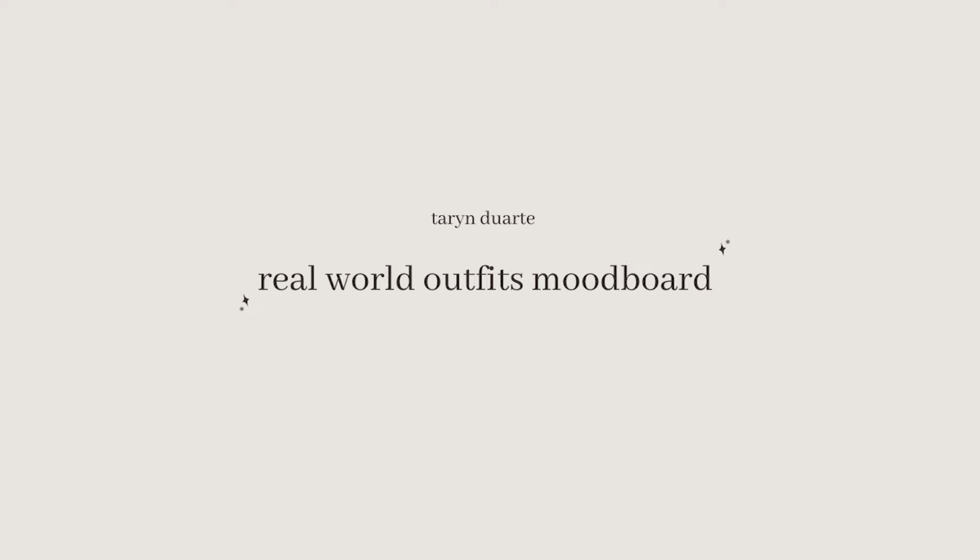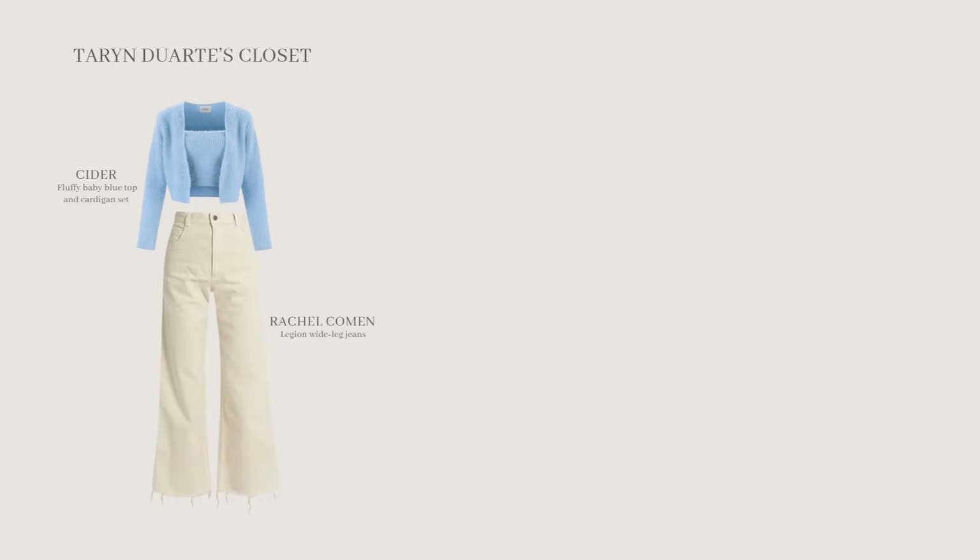Now, for her regular outfit, I wanted to keep the pastel colors because she definitely has more of a girly style. For the first outfit, I chose this fluffy top and cardigan set from Cider, and I paired it up with some wide leg jeans and leather heels.